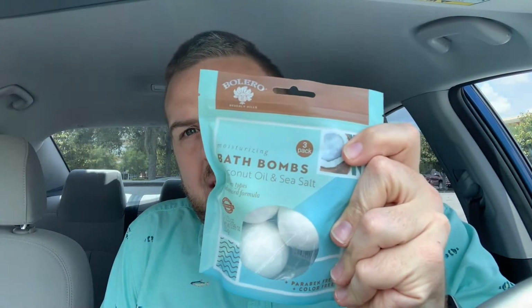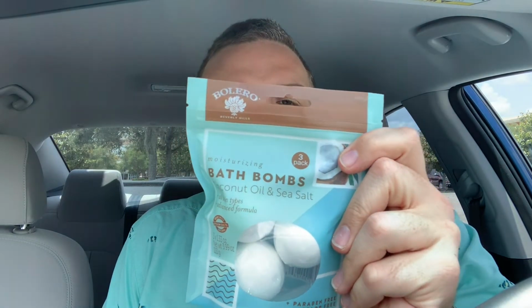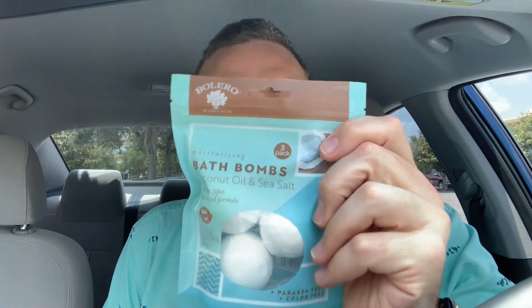A couple other little last minute things. Oh, she put something in here. Also to go on my Mother's Day stuff is this Borello bath bombs, coconut oil, and sea salt. It comes with 3 in a pack for a dollar. I figured my mom would like it. She can use it, sit in the bathtub, and relax.